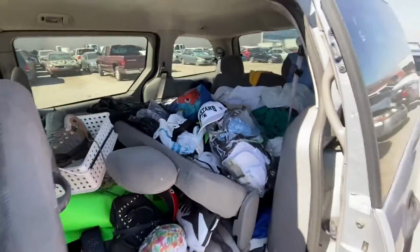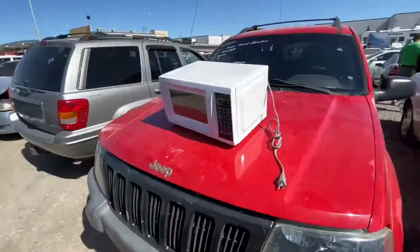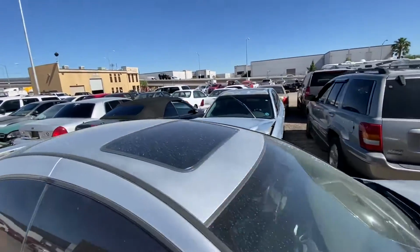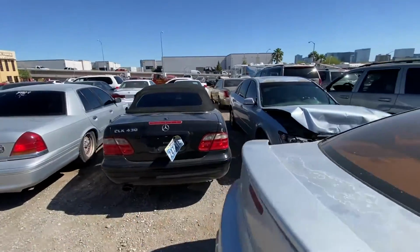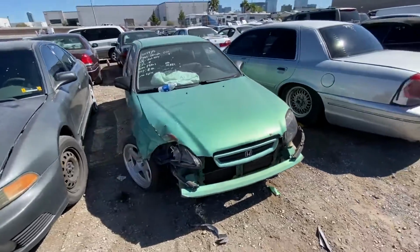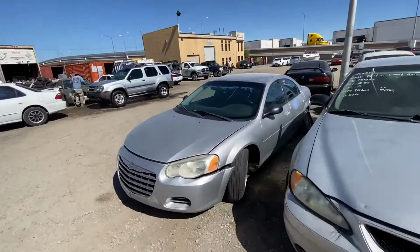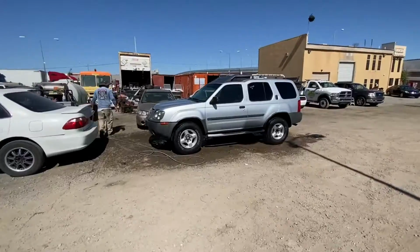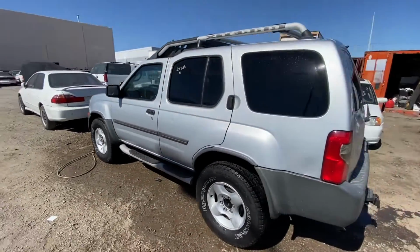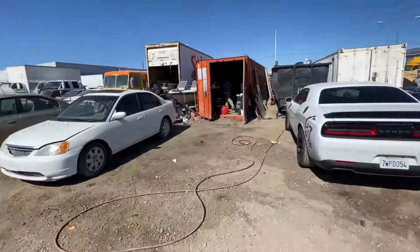Dang, they got a whole car full of clothes. If y'all need a remote. But yeah, guys, a few more cars over here that's pretty whooped and don't run. This car was here last week. A few of these cars was here last week, so I'm sure they'll be out of here this week. We got the Nissan Xterra, 165,000 miles. This one actually is gonna be at the auction this week too. You can check that out when it comes auction time.